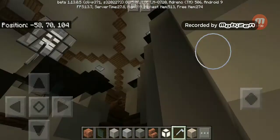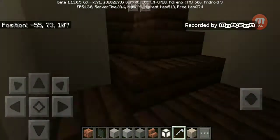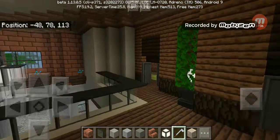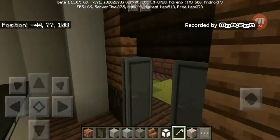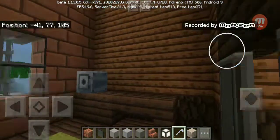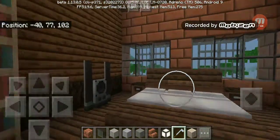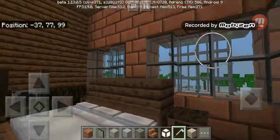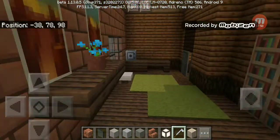Alright, let's go upstairs. When you're going upstairs, here it's all the bedrooms. He didn't add bedrooms that much, but here is, I think it's the master. No, this is not the master. But here's one bedroom. You have a nice view facing the front of the house. A nice open and wide room.